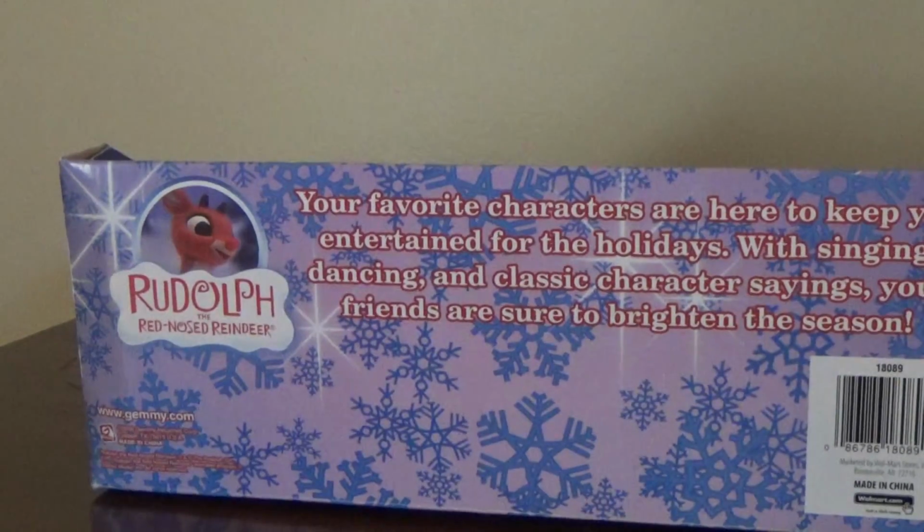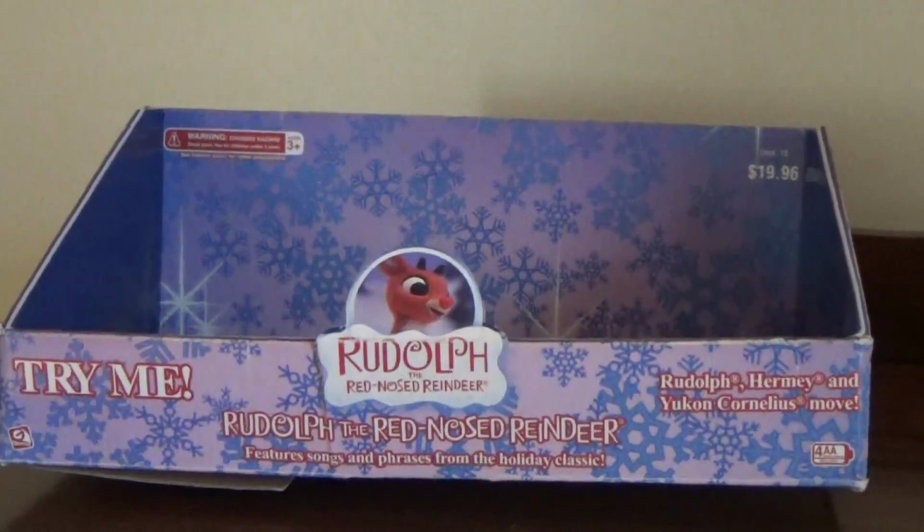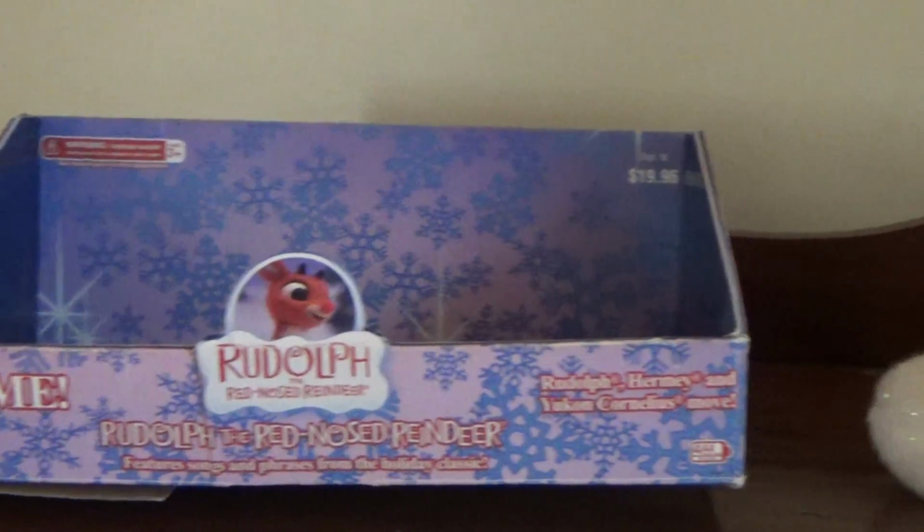On the back, it says the exact same thing as the last one: your favorite characters are here to keep you entertained for the holidays. With singing, dancing, and the classic character sayings, your friends are sure to brighten the season. And then the date is 2006, Gemmy and Trish Corporation, so it's a little bit older than the last one we showed previously. Now moving on to the item itself, which is in excellent condition.